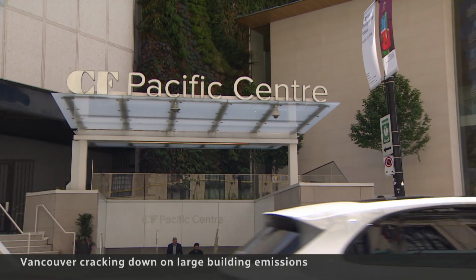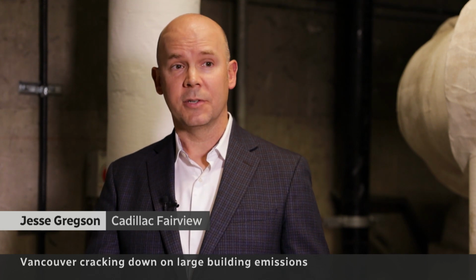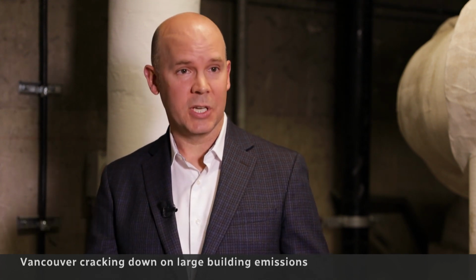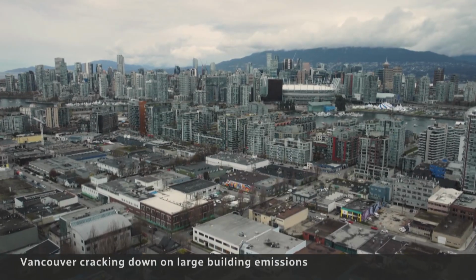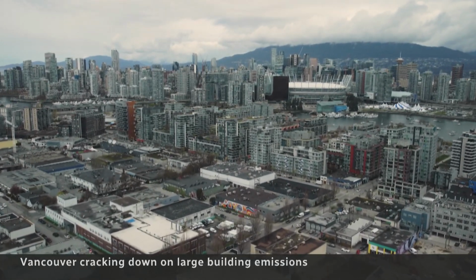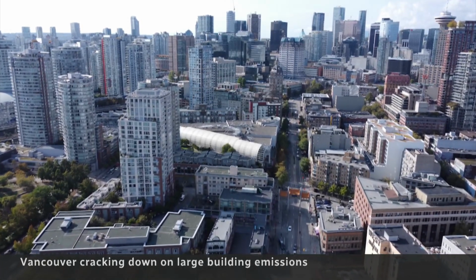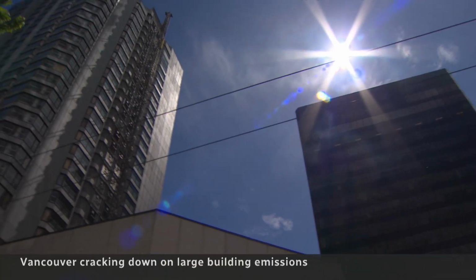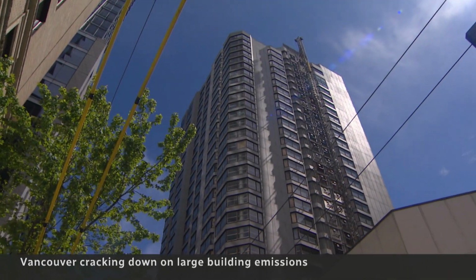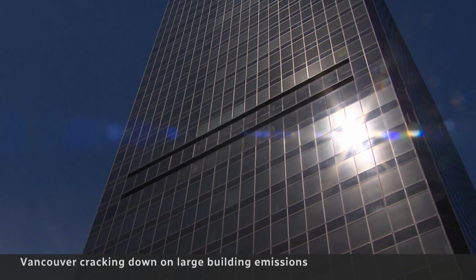In this building particularly, we're targeting a 50% steam reduction, which equates to almost 50% reduction in emissions for the building. In Vancouver, more than half of all carbon pollution comes from buildings. The cap on emissions will now apply to roughly 200 buildings citywide, and owners who don't comply will face hefty fines. The bylaw was inspired by similar measures in New York, Boston, and Washington, D.C.